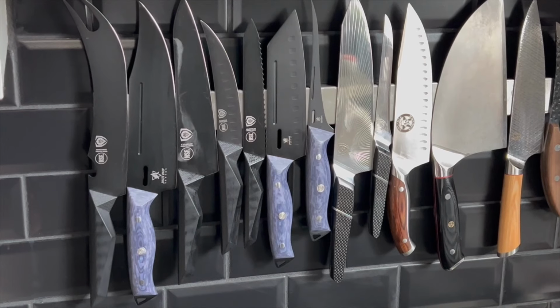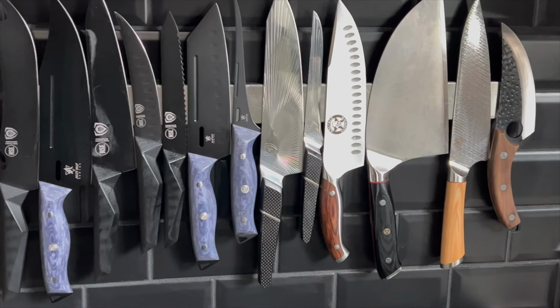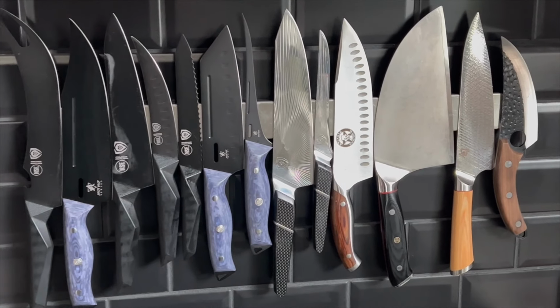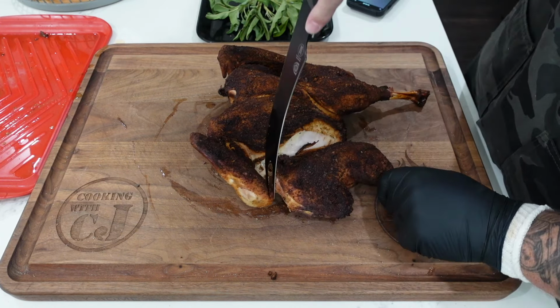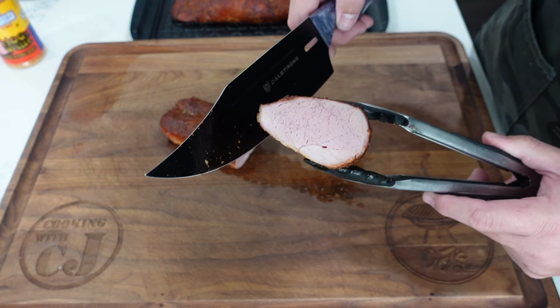All right. So the next group of items we're gonna go through are my Dalstrong knives. Now I have two that I've singled out for you guys that I use all the time, but I have a large collection of Dalstrong knives, and honestly, I have a large collection of other knives too, but I feature Dalstrong knives because they're a partner of the show. So the ones I want to talk about are the Pitmaster Shadow Black series and then the Delta Wolf Chef's Knife series. Both high quality knives, sharp as can be.